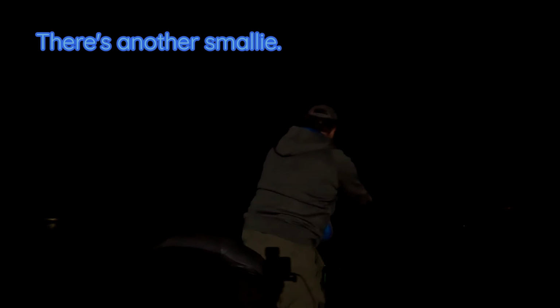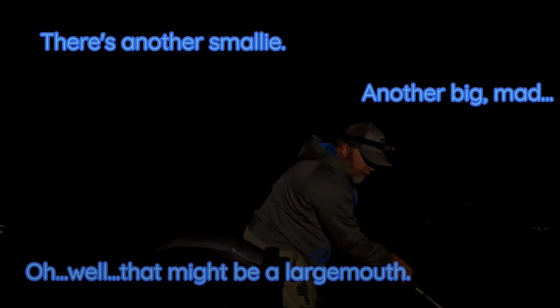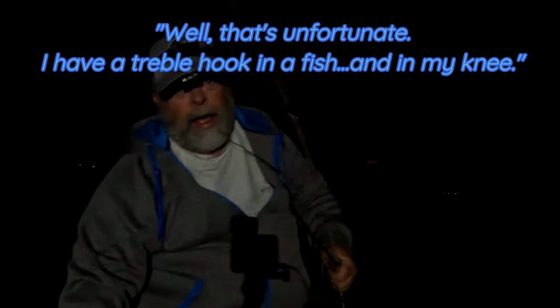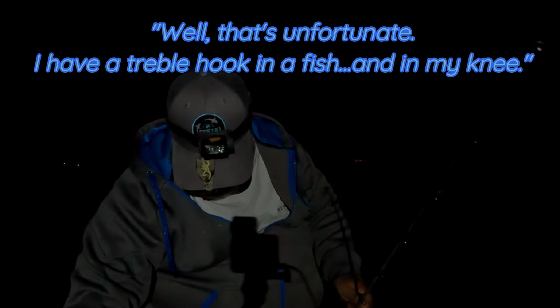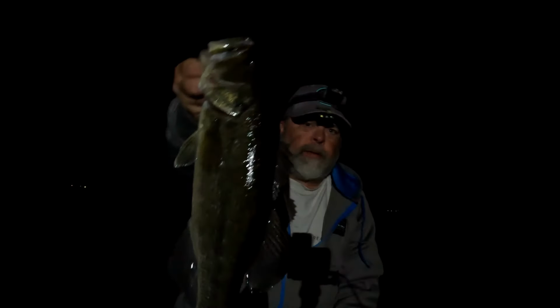There's another smallie. Another big one. Oh well, that might be a largemouth. Oh. Well, that's unfortunate. I have a treble hook and a fish, and in my knee, fish. And we got ourselves a nice largemouth on that pompadour.